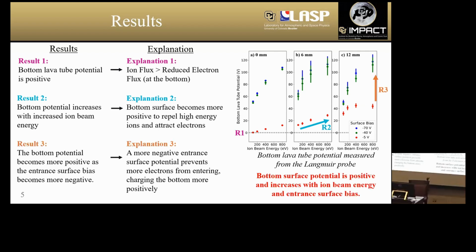And then the third result we can pull out from this is that the bottom potential becomes more positive as the entrance surface bias becomes more negative. This follows directly from result 2. As the entrance surface bias becomes more negative, more electrons are restricted from entering the lava tube. And so the bottom surface must become more positive in order to repel those high energy ions.